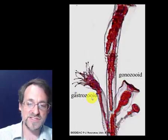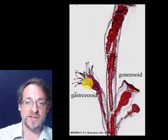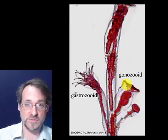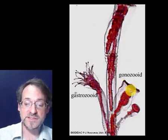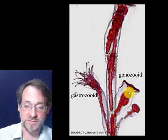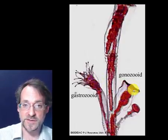Over here you have a gastrozoid, a feeding polyp. It has the stinging tentacles all around it, and the gastrovascular cavity where it can take in and absorb the food. Over here you have a gonozoid. This is a reproductive polyp. No tentacles. Instead, it puts all of its energy and resources into reproduction. So you've got specialization within the colony.